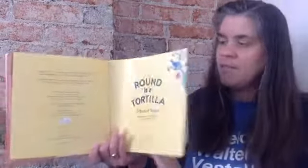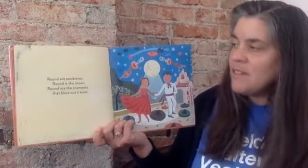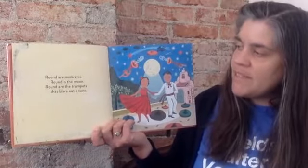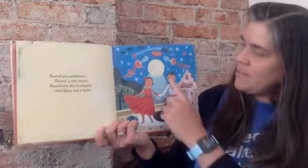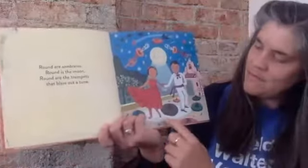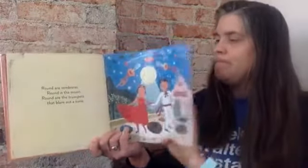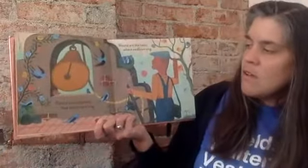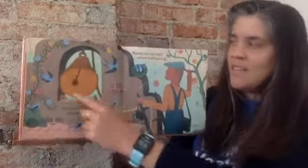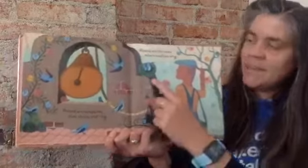Round is a tortilla. Are you ready? Round are sombreros, round is the moon, round are the trumpets that blare out a tune. Let's see all the round shapes in here. Many sombreros on the ground, some hats. Round are campanas that chime and ring, round are the nests where swallows sing.